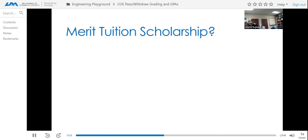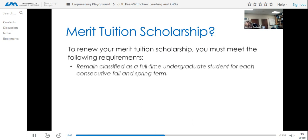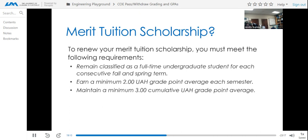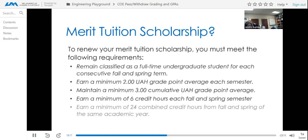So let's talk about merit tuition scholarships, because most likely that's going to be the majority of you. So in general, to renew your merit tuition scholarship, you must meet the following requirements. You must remain classified as a full-time undergraduate student for each consecutive fall and spring term. You must earn a minimum 2.0 UAH grade point average each semester. You must maintain a minimum 3.0 cumulative UAH grade point average. You must earn a minimum of 6 credit hours each fall and spring semester, and you must earn a total 24 hours combined from fall and spring. So you might only have 6 hours in the fall, but you've got to get to 24 by the end of spring semester.